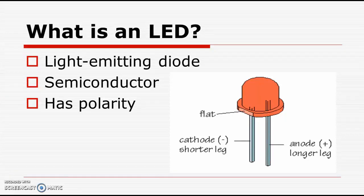Now, when you go to look at your LED and understand what that means, you need to look at it and see that the shorter leg is what we call the cathode. You don't really need to know that term. What you need to know is the shorter leg needs to be connected up to the negative terminal of the battery. And of course, that means the longer leg, the anode, has to be connected up to the positive side. And if there's some damage to your LED and you can't see which leg is longer, there's also a flat spot on the negative side.